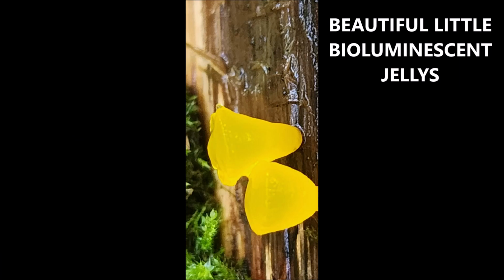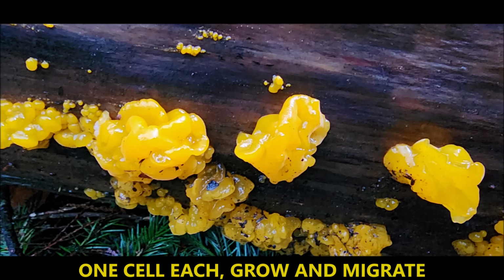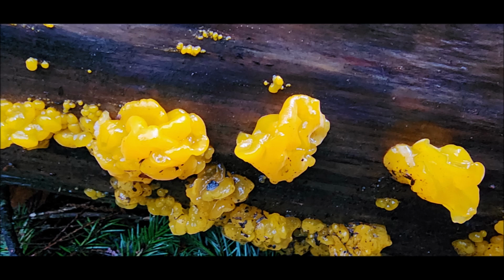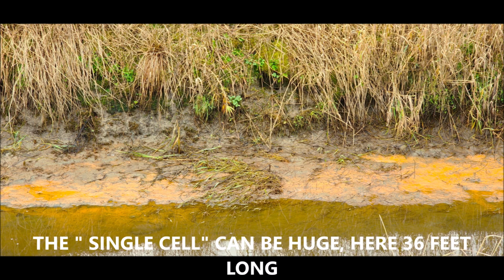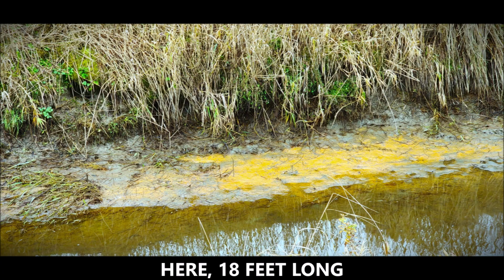Beautiful little bioluminescent jellies. These glow in the dark with a luminescent glow. Each one is a single cell, and they grow, multiply, and move, looking for food. The single cell can be huge, here 36 feet long on this waterfront.